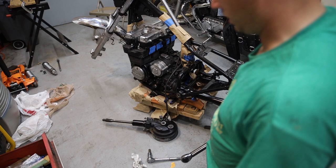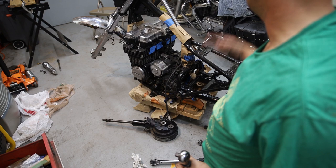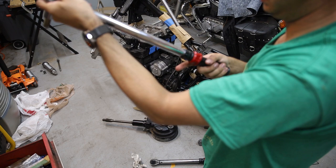So now what I need to do is this very strange torquing procedure where I have to torque the left side, then loosen it, then torque it, then the right side, loosen it, then torque it, then torque that outer nut on. And then I think I'm done for the day after that. So these are both 58 to 80 foot-pounds, so I'm just gonna do 70.